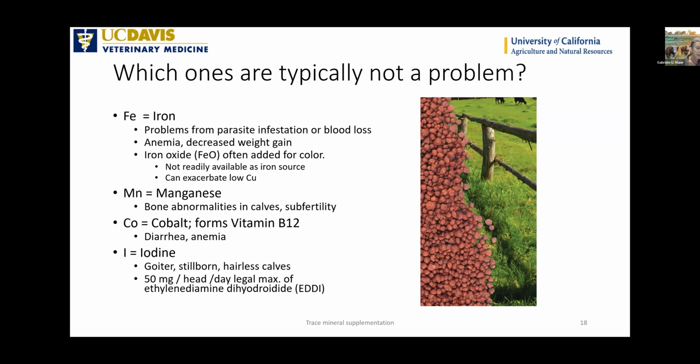Manganese, if it's really deficient, we would see bone abnormalities in calves and subfertility. But again, we don't really see that a lot. Cobalt is needed to form vitamin B12 in the rumen. And if highly deficient, you would see diarrhea and also anemia. And we already talked about iodine.